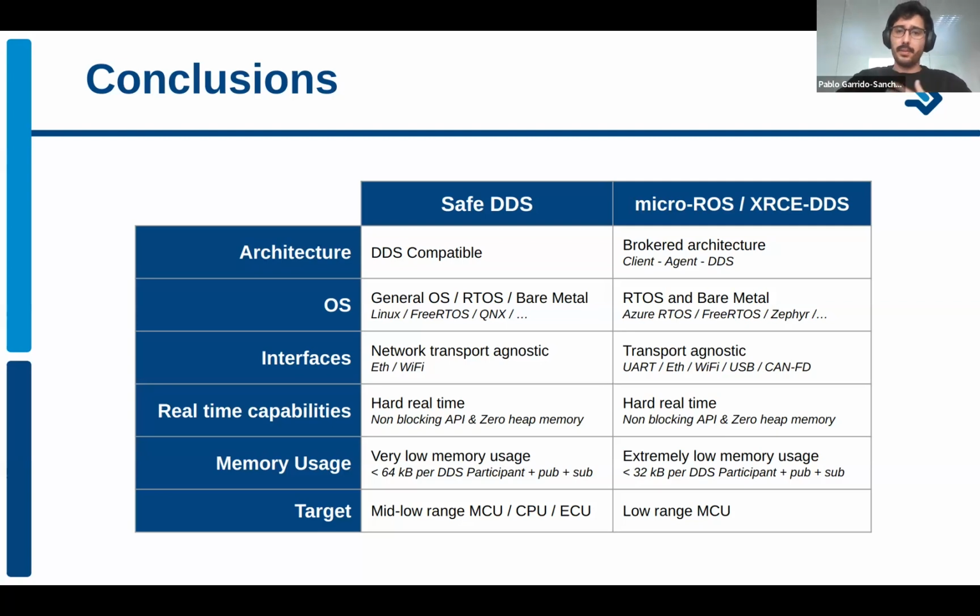Another very interesting point of our embedded solution are the real-time capabilities. In both cases, in SafeDDS and also in XRCE-DDS, we target hard real-time. Our APIs are non-blocking, and even the memory management is very interesting because we managed to make the libraries zero heap memory free, or at least heap memory control, because the application developer has full control over where is the memory and how much memory is being used by both SafeDDS and XRCE-DDS.